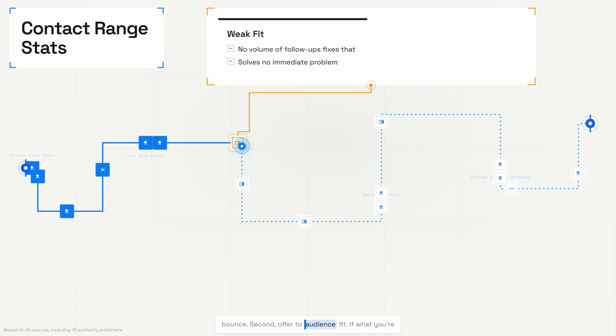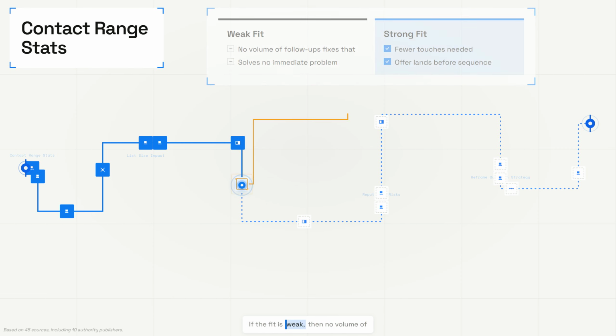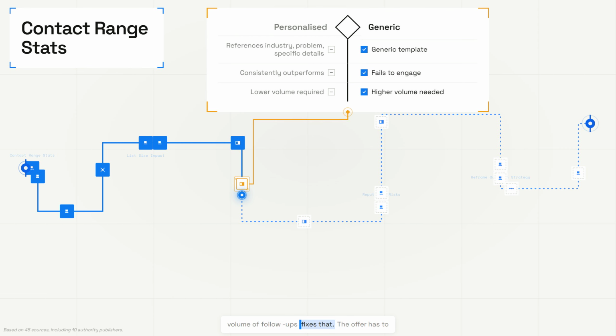Second, offer to audience fit. If what you're selling solves a problem your recipient has right now, well then fewer touches are needed. If the fit is weak, then no volume of follow-ups fixes that. The offer has to land before the sequence can work.